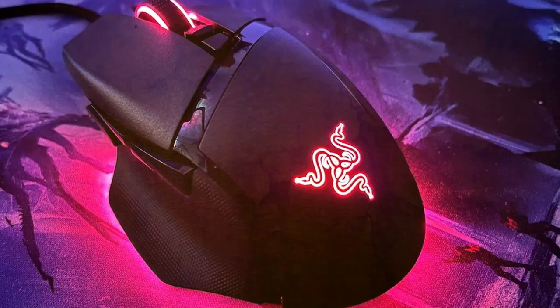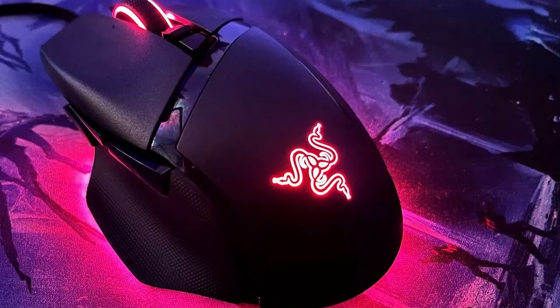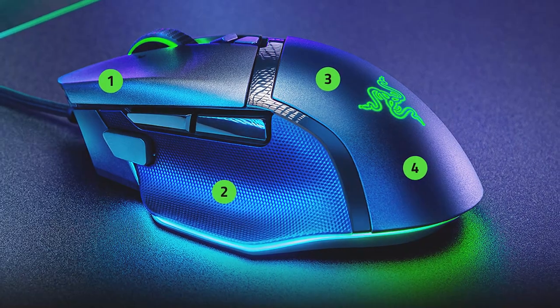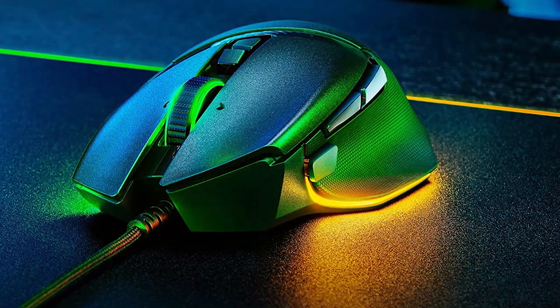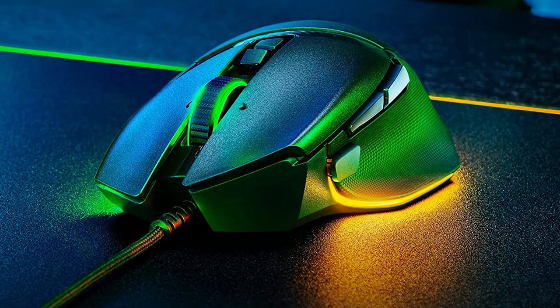The quality of materials used in its construction ensures longevity. Usability-wise, this mouse is packed with features. Razer's Focus Plus optical sensor with 26,000 DPI sensitivity offers unmatched accuracy and precision. The customizable scroll wheel and 11 programmable buttons provide extensive customization options.